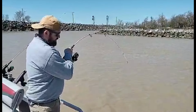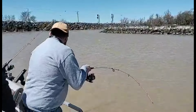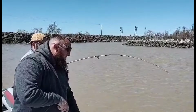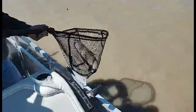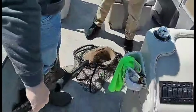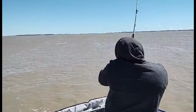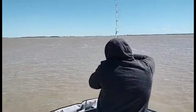Oh, that's fun to hear. Always. Drags are squealing. Yeah, he came up right there. Big swirl. Trying to catch him when he busts the surface. There he is. Nice fish. There we go. Another beauty. Yeah, it's that same lucky rod. Corner of the boat's been the hot spot.